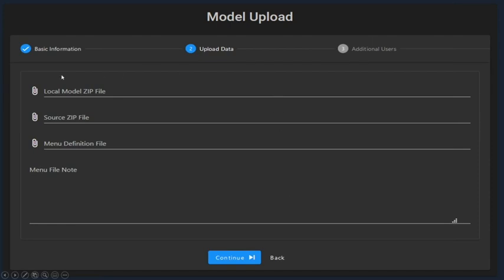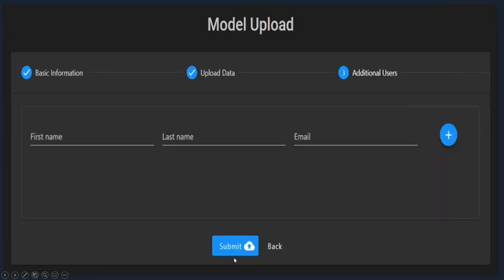Now, once you've done that, you'll be presented with a place to upload zipped sets of information. First, you have your local model, zip that up, and, this is obviously not live, but you'll click on this and just browse to it, and it will identify the location. Same thing for your source and any menu definitions. And then you're just going to click continue.